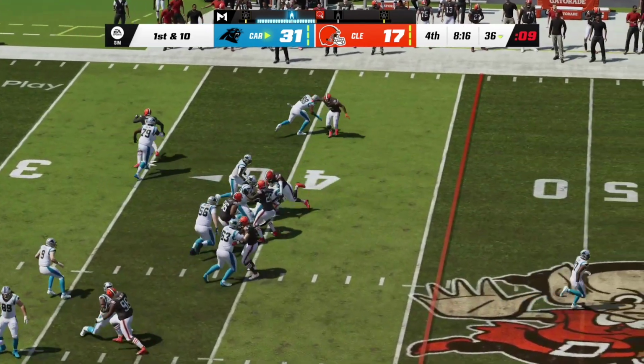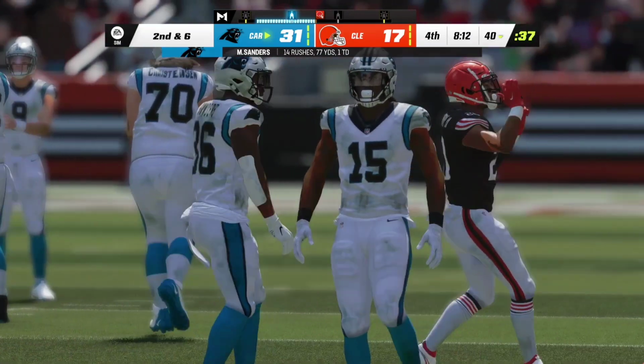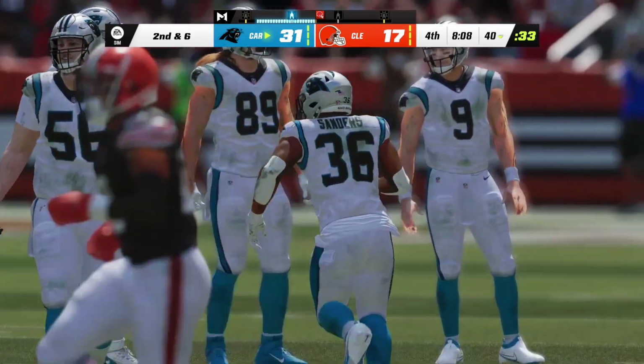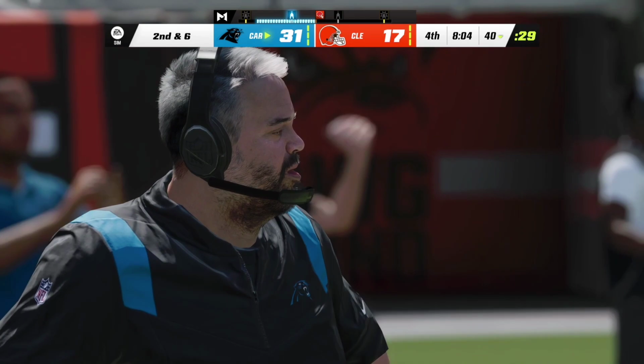Another run here with Sanders, and he'll manage to pick up about 4 at 2nd down. Well, you don't turn your nose up at a gain of 4, do you? They'll take that on first down. Playbook's got to be pretty well open on 2nd and 6.